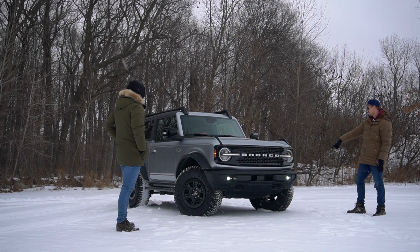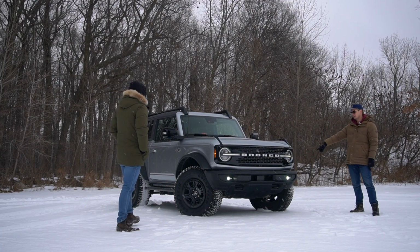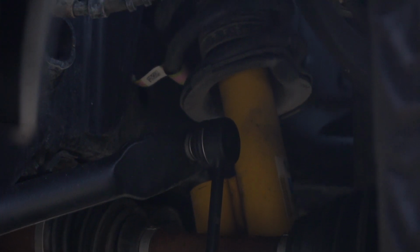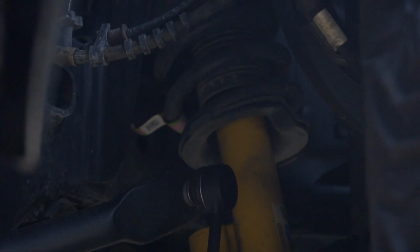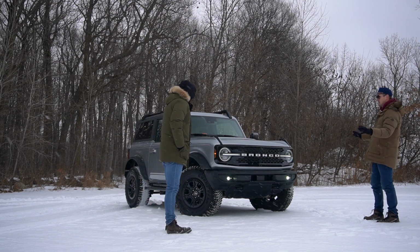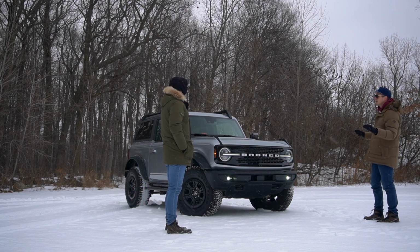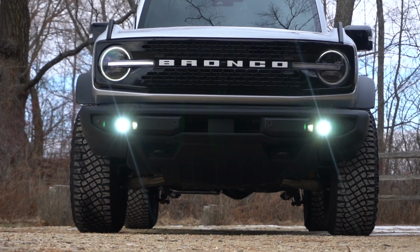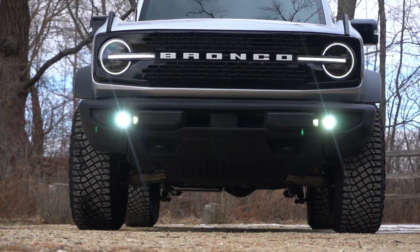Now, in terms of the lift real quick, you get the Bilstein shocks, right? Yeah, the upgraded, position sensitive Bilstein shocks. Those are really nice. This one also has the running boards on the side. You can get a Bronco without the Sasquatch package, but don't do that. This is the only way to spec it, because you get the extra wide fender flares and the big tires. This is how the Bronco is supposed to look.